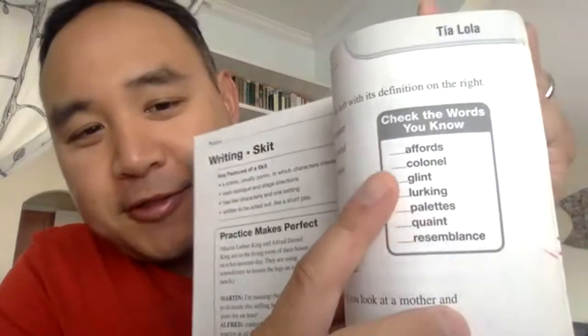I know there's a lot of words, so you'll probably have to rewatch this part to get back to it. Okay, so here we go. Take a look at the words, and those are the vocabulary words. I don't want to show you the answers to, but here they are right there.